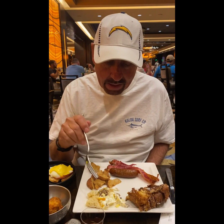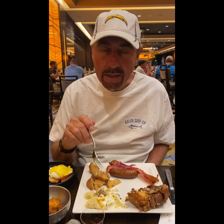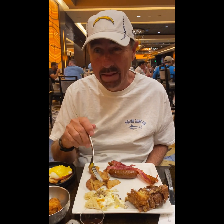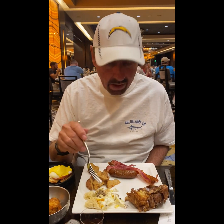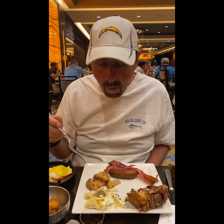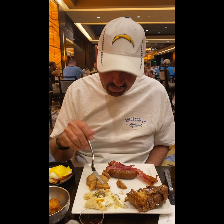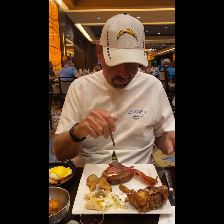It's very good. It has a great flavor to it, although I will say it's probably a little bit overcooked, probably from sitting there a little bit longer. You might want to wait and let them bring out a fresh plate of it, because the eggs are pretty well done. Potato. Very good, very good. They're like a red roasted potato. Really, really good. I'm gonna try some sausage.